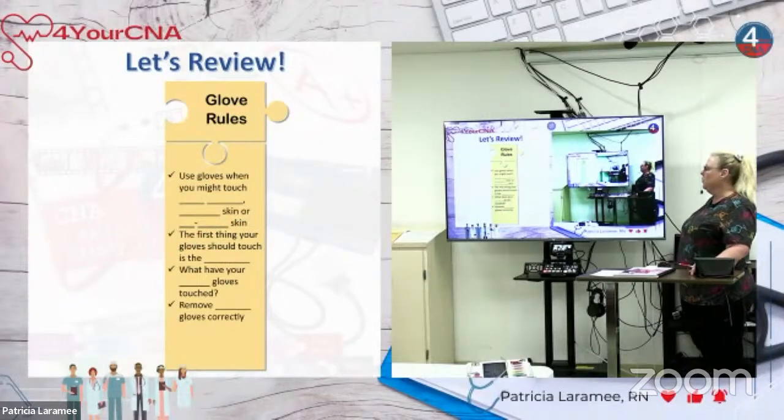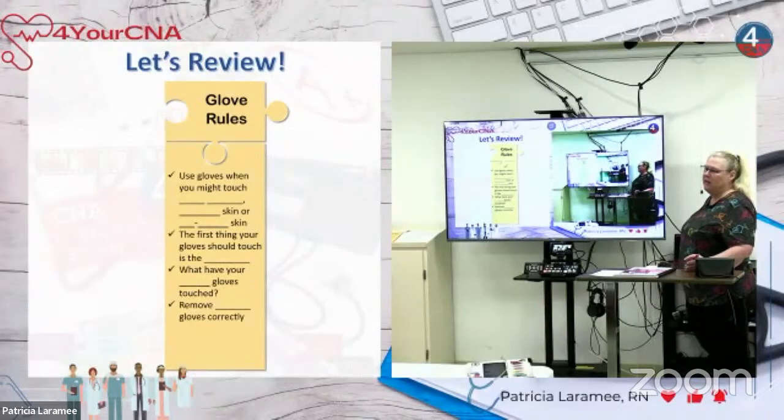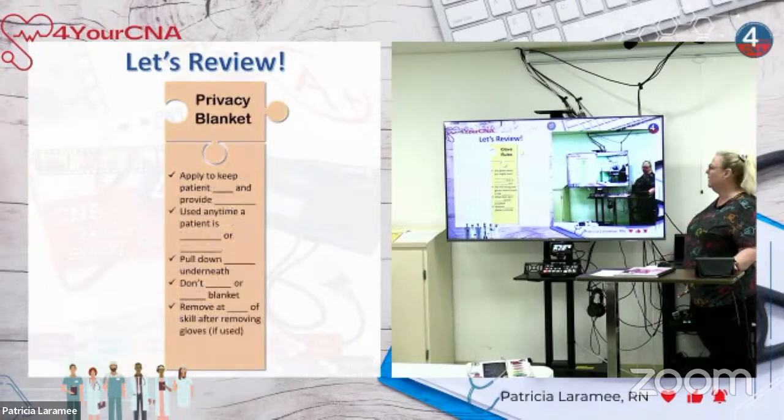All right. So when we're getting supplies, we have to decide whether we need gloves. And there's three rules that we look at. If we're going to touch any body fluids, any personal skin, or any non-intact skin, we need gloves. What's the first thing those gloves should touch, though? The patient. And if we use gloves, we have to be aware of what the dirty gloves touch to help prevent cross-contamination. And then we're going to remove those gloves correctly.